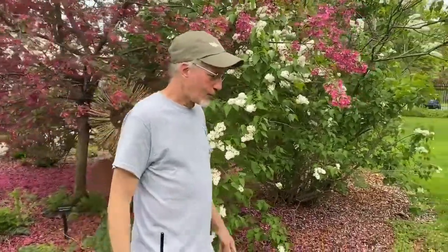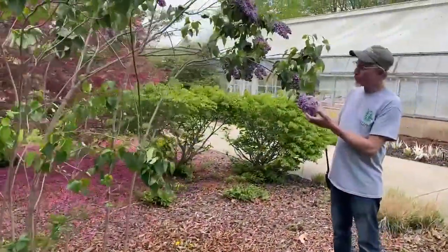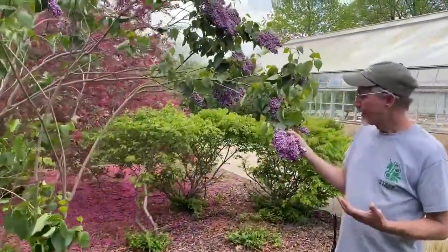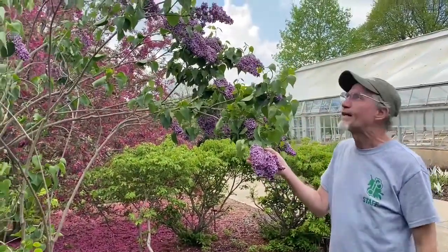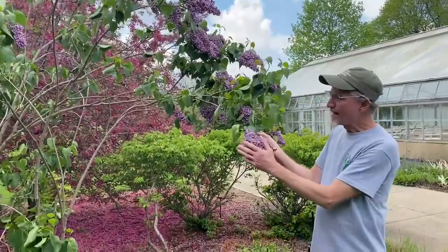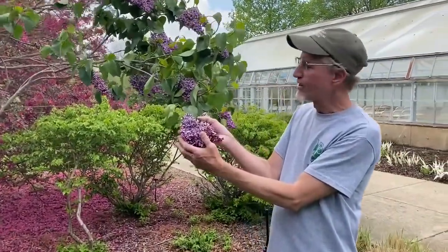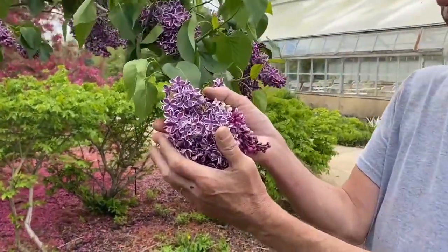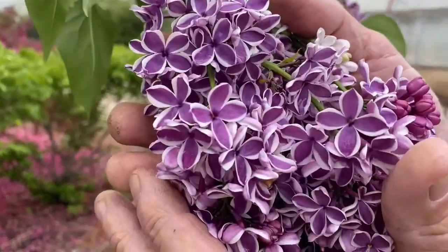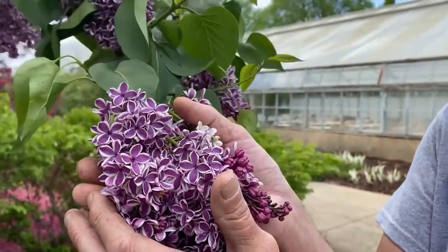Around the corner, we have another lilac, and it's really a cool lilac. It's a hybrid. We just had a really heavy rain, so its flowers are drooping a little bit. But this has got a little white edge around each petal, and it's just an amazing lilac. This one's called Sensation, and it has that same beautiful lilac fragrance that we all know and love, just a beautiful, beautiful lilac.